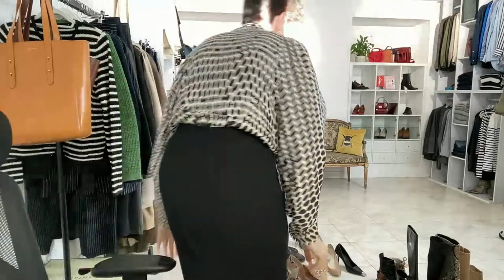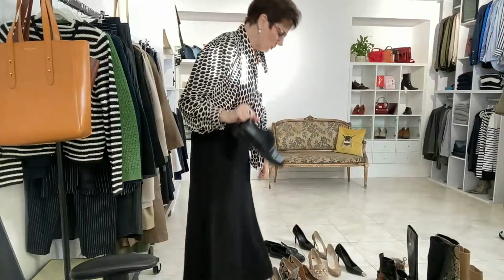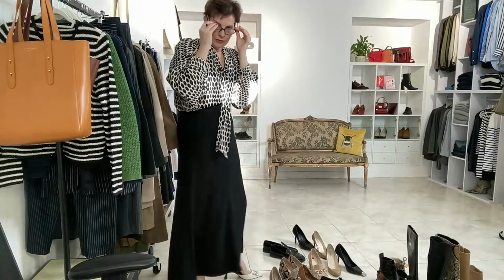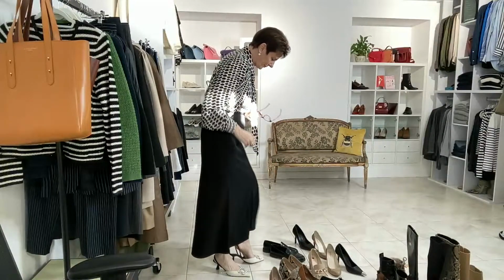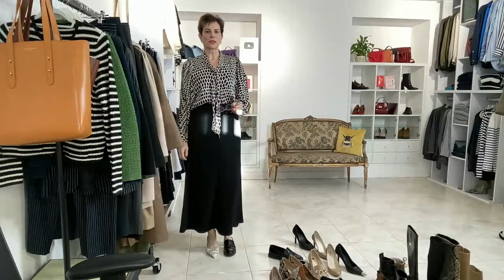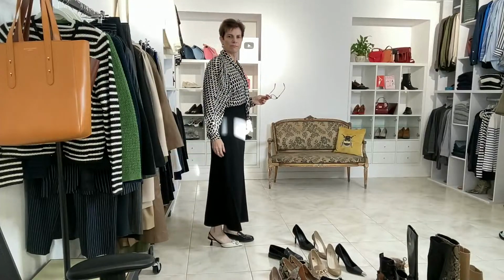So if I wear something like this, or a loafer, it's going to go quite high up on the foot. All right, let's try that again to remind you. It's going to go quite high, so you can see the difference it makes to the silhouette, doesn't it?